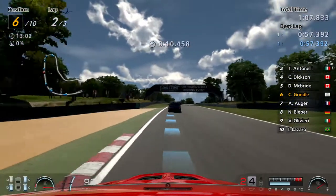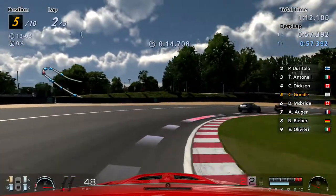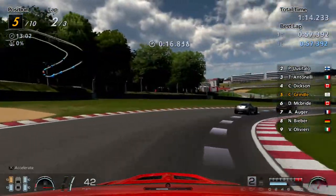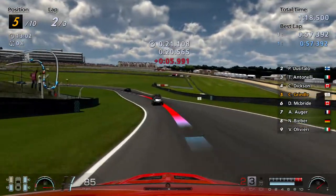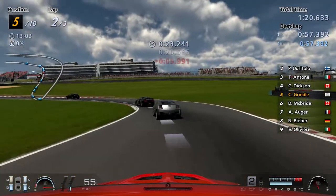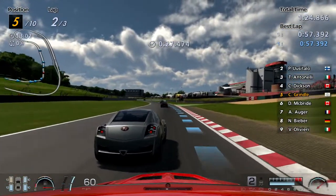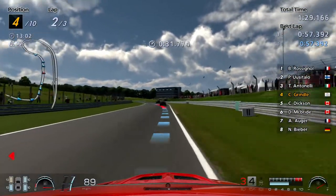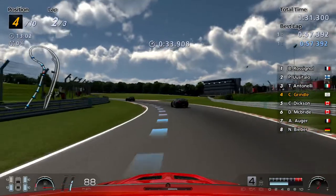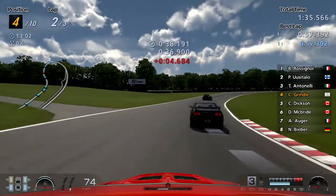Here we go. Let's do this. Oh, is that the Klix? That car up ahead is the Klix. It looks disgusting. I would never want to be seen driving that. And if I did get seen driving that, I would want to be killed.